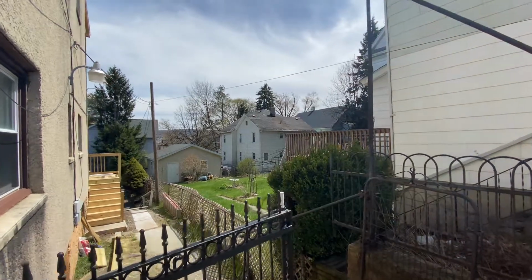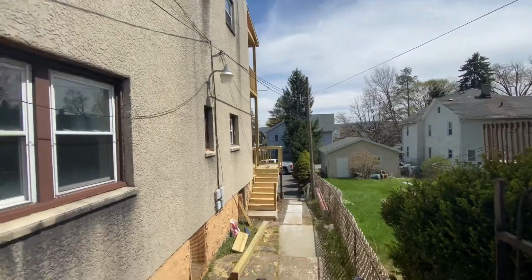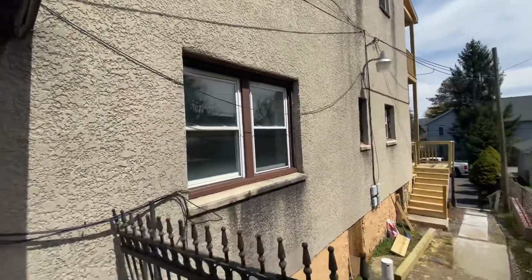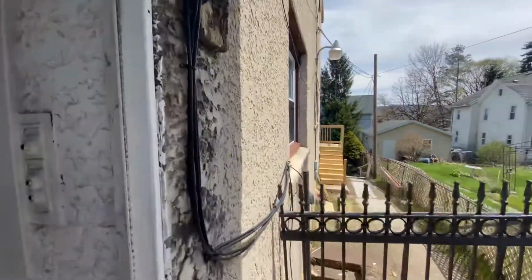Here's 405 Main. You have parking in the back. We have construction going on with new decks. The whole house is getting painted as well. But all the units inside are done, redone with new windows and everything.